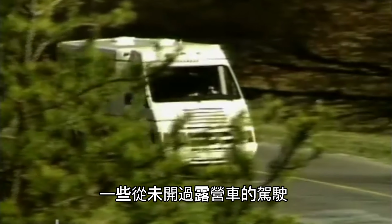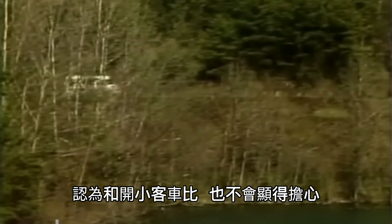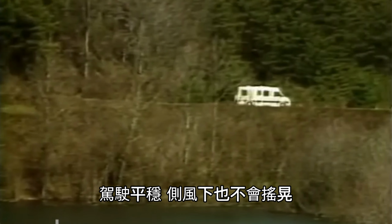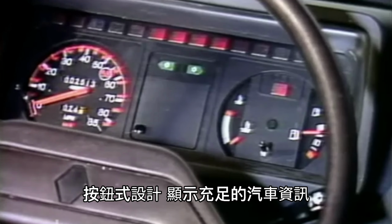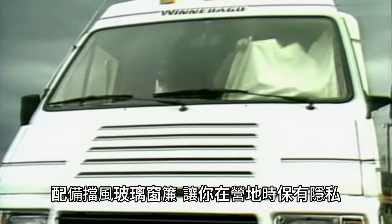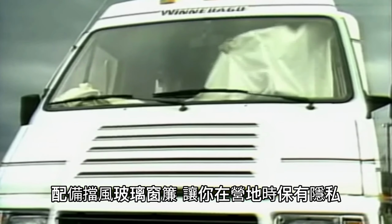Staff members who'd never driven a motorhome before felt it was no more cumbersome than a regular van. The extra length isn't much of a concern, and the ride is smooth with no undue amount of sway in heavy crosswinds. The dash is also made by Renault. It's Spartan, but does contain adequate information. It also has a great-sounding stereo and lots of storage nooks. And for enjoying the scenery, you get an expansive front windshield with minimal blind spots.